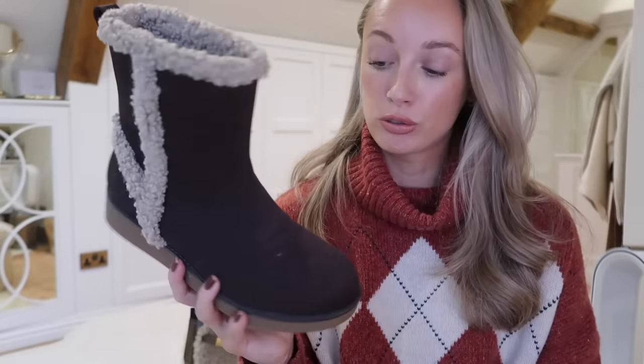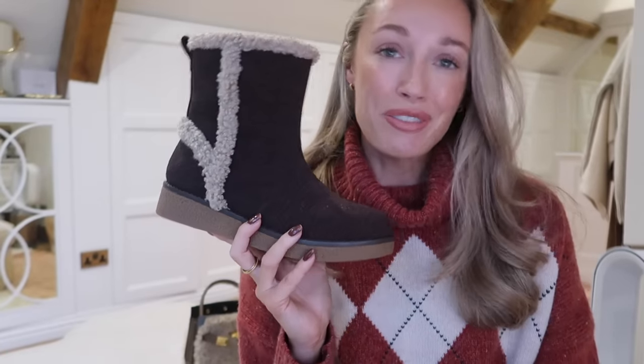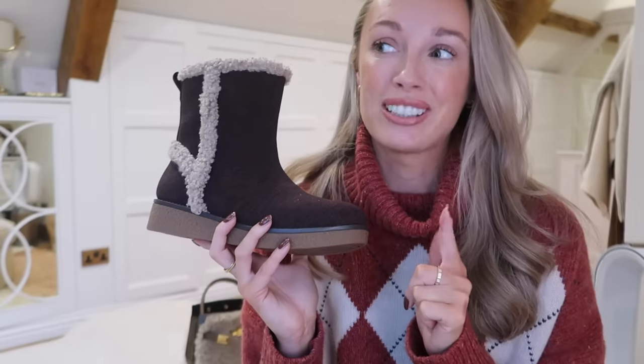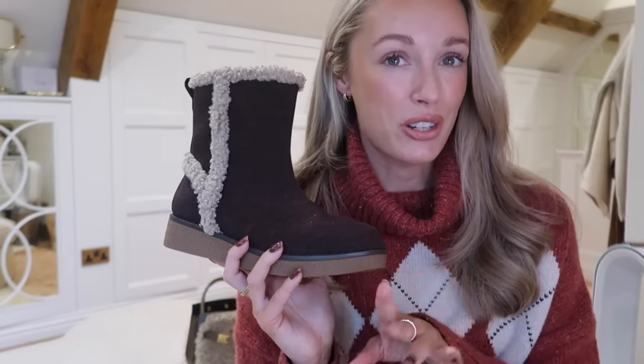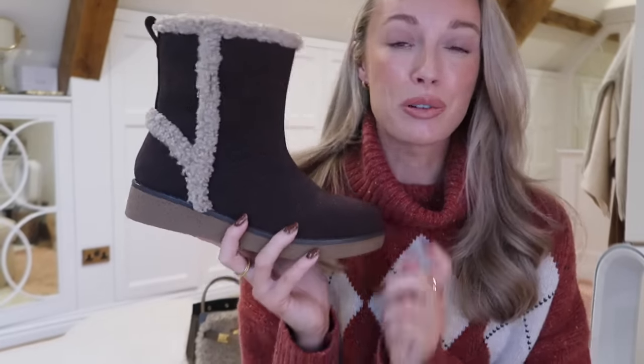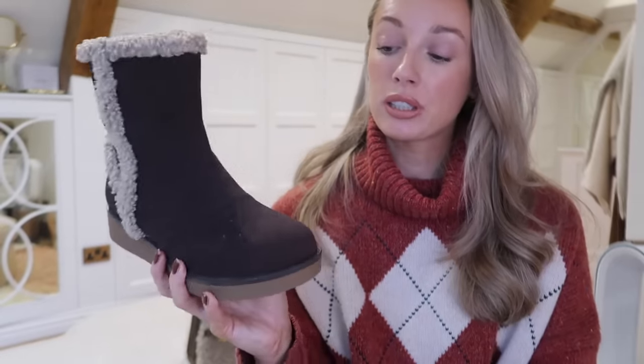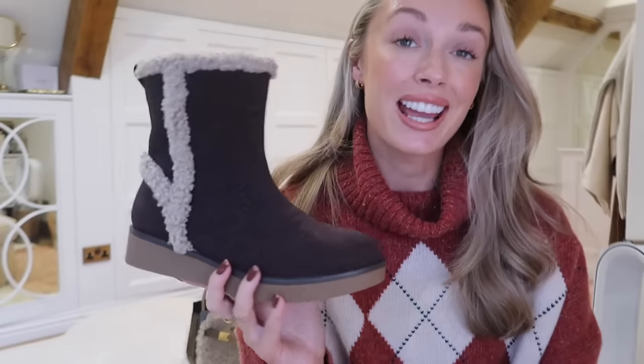Not only do they look really cute and cozy and very alpine chic, in fact, I've got something very special to attend next month with an alpine chic dress code, and this is definitely going to be my footwear of choice, but they are also completely water repellent, which is absolutely amazing for days like today, for snow days.